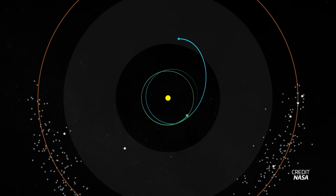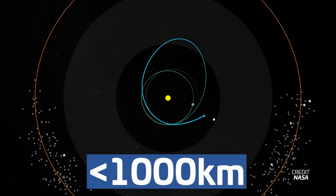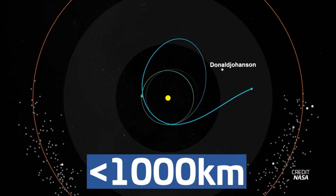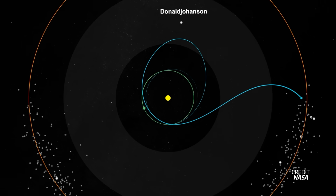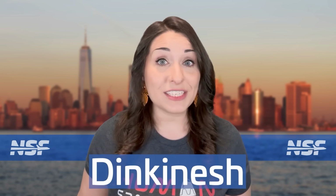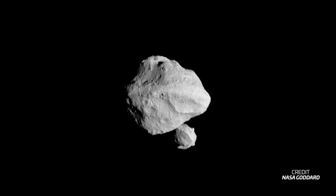Lucy is set to pass by the asteroid on April 20th, with its closest approach within 1,000 kilometers. By then, Lucy will be able to observe some details on the asteroid's surface, and based on its previous asteroid visit, it might have some surprises in store. In late 2023, Lucy passed by another main belt asteroid called Dinkinesh, and the photos it sent back revealed something unexpected. Dinkinesh had a moon. And it wasn't just any moon, but a so-called contact binary made of 2 touching objects held together by gravity.